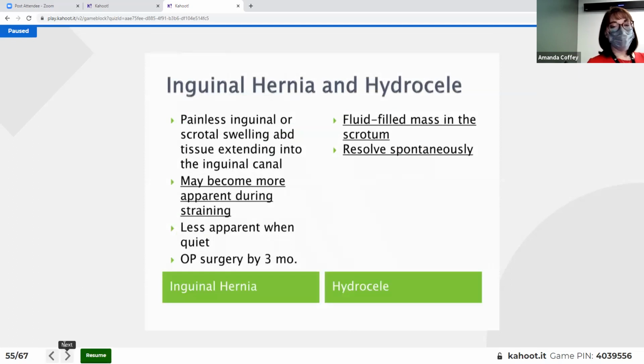Okay, so inguinal hernia or a hydrocele. They're both different, okay, they're not one and the same. So an inguinal hernia is a painless inguinal or scrotal swelling of abdominal tissue extending into the inguinal canal. So think about a hernia. What it is, that muscle or tissue, there's a separation, and that abdominal intestine or whatever else, fat, can get through there. And you're going to see a bulging.